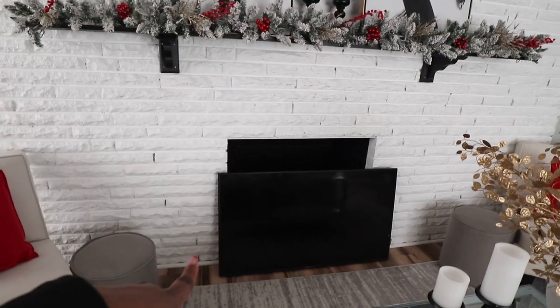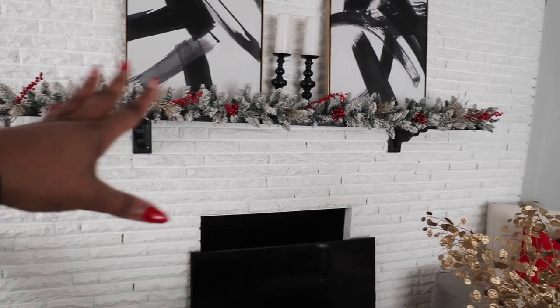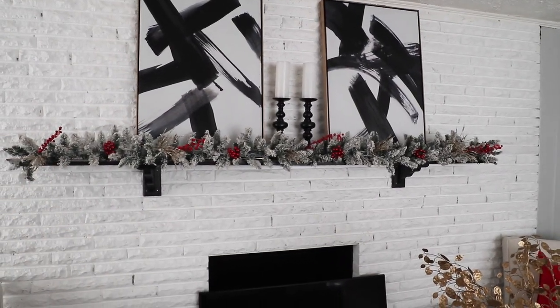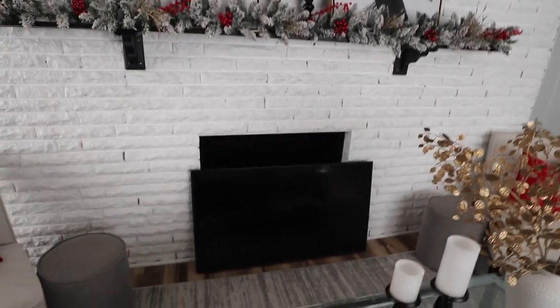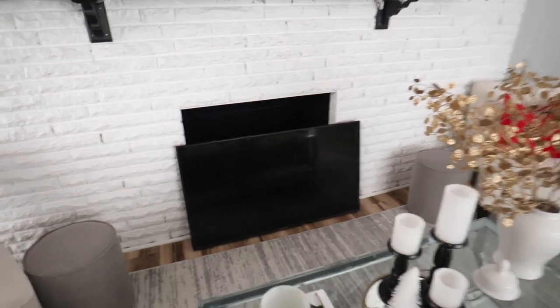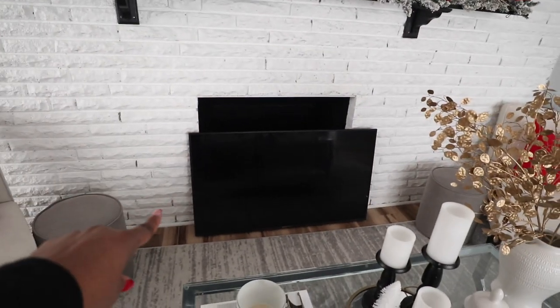So let's get started. So the TV is right here, and we have to put it up here. I should be able to scoot these over, but I don't know, y'all. Like, these are pretty wide, so we'll see. But like I said, the TV looks small from right here, but when it goes up there, it's going to look probably bigger. But this is a 50-inch Hisense.